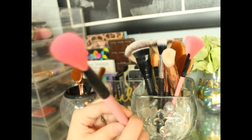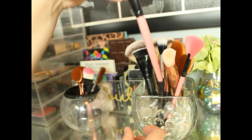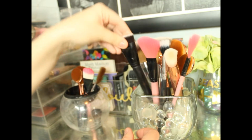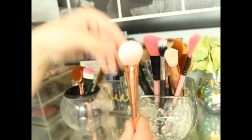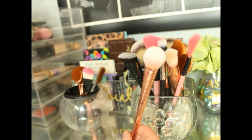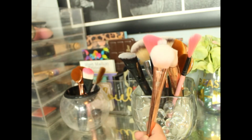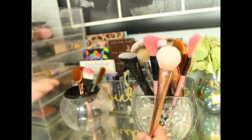So I'm keeping this because I use that for darker colors that I need to be a little bit more precise about. And then lastly, I have this little tapered brush, and this I use to set my under eye concealer, or if I do my eye makeup first and I conceal my eyelids, I'll set it with that.